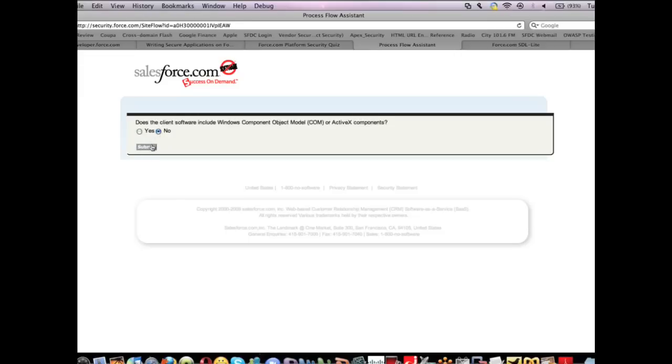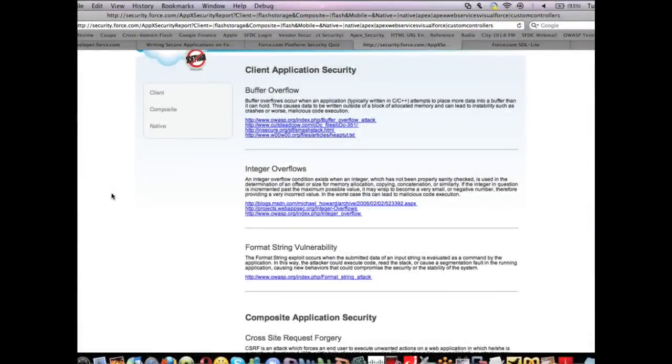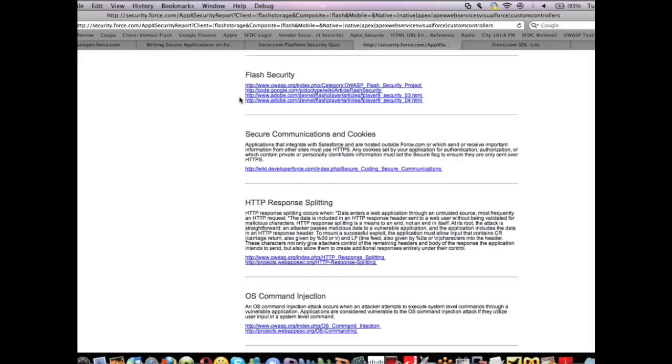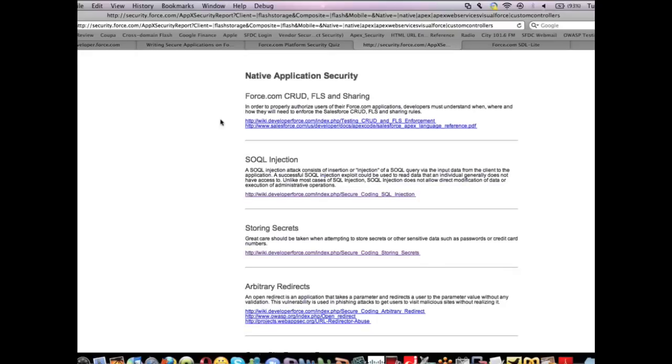And you'll see within a couple of minutes what I've received here is a very specific report based on the application architecture I mentioned, and it talks about things I need to be concerned about, things like buffer overflows or cross-site request forgery. Around Flash, we mentioned we have Flash, so it talks about Flash security, amongst other things, including native components like enforcing CRUD FLS, injection, arbitrary redirects. And what you can do is then use this during the next phase of development and make sure you have reference back to these articles.